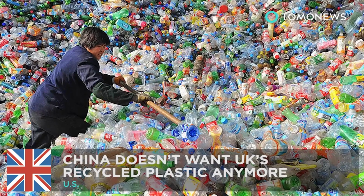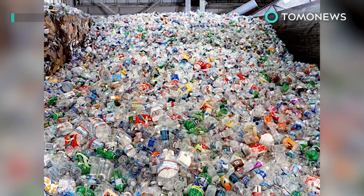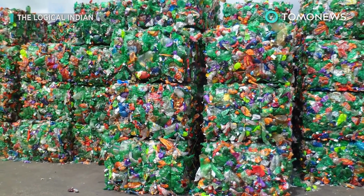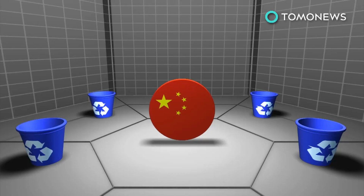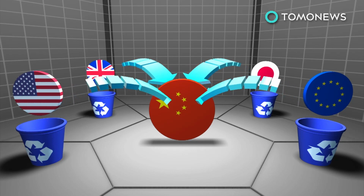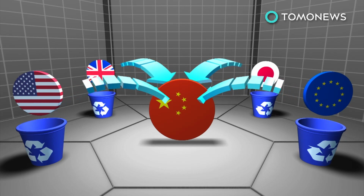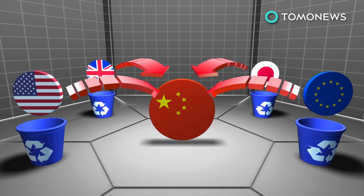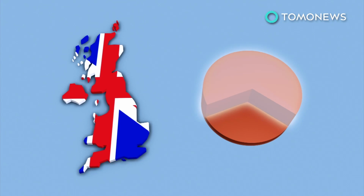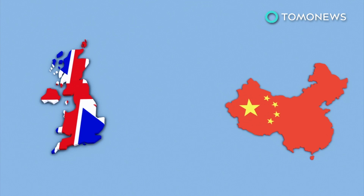China doesn't want the UK's recycled plastic anymore. Rich countries are now scrambling to find other places to dump their garbage after China's recent plastics ban. China imported 7.3 million tons of plastic waste in 2017 from the US, the EU, the UK, and Japan. But starting this year, it's banning 24 categories of recyclables and solid waste. Britain alone sends around 2/3, about 500,000 tons, of its recycled plastic to China every year.